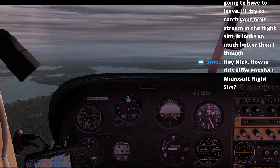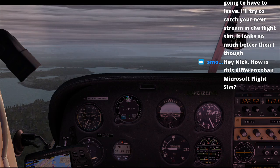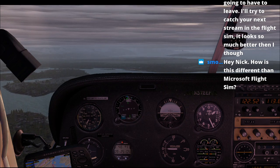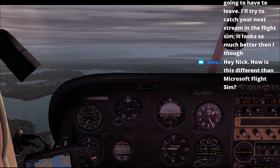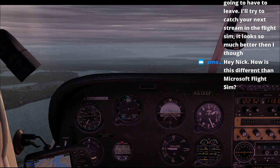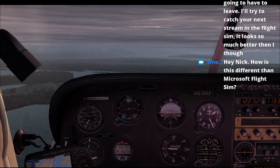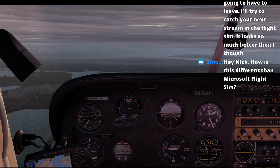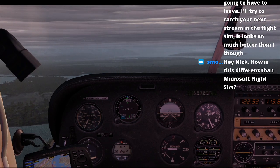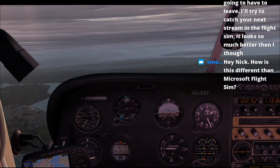But when this one came on the scene, man, I just couldn't believe it. I got it as soon as it came out, and I've been using it ever since. I can't imagine using another sim as my primary simulator. It might be fun to get the new Flight Sim and use it just because it looks all pretty and stuff. But I don't know that it would satisfy me the way that this one does.